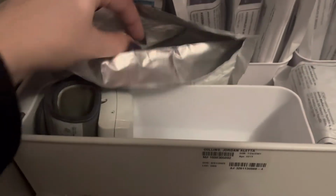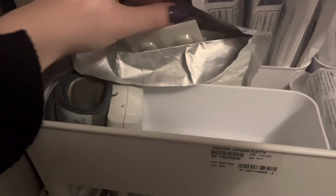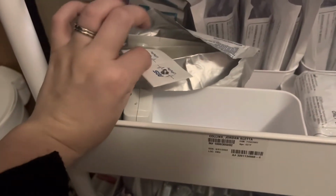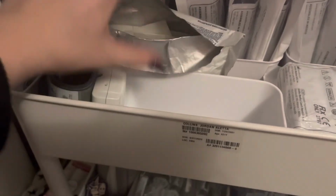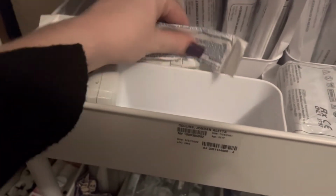And then this is my blood pressure cuff. These are electrodes. Whenever I get a heart monitor placed, I like to use these ones that I got from my cardiologist. I don't have reactions to them. And then these are sterile preps.